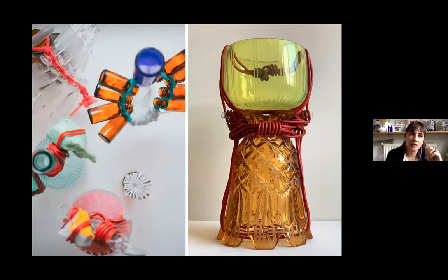But the central thing is the studio is a place where perceptions and the critical brain is left outside the door. Here it's just an opportunity to play like we did as children and discover places that we never knew before.